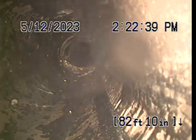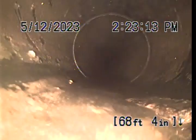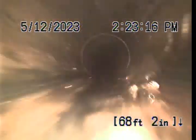So we verified that by running our cable, clearing the line, leaving the cable where it was, and then running the camera behind the cable. As you can see here, the water is kind of standing still. This is at 82 feet from the flange I'm working from. We'll keep going back. So right here, 75 feet, our lens is underwater. We're back above water at 68 feet.